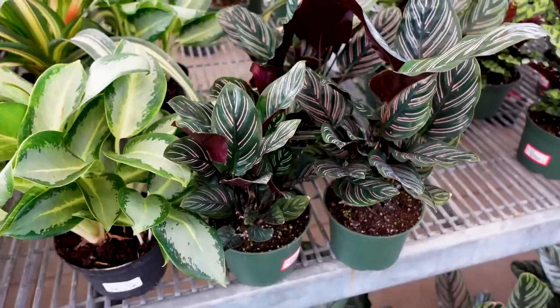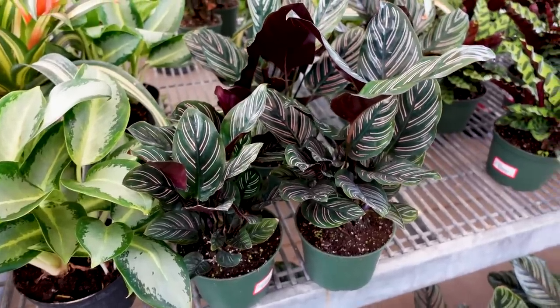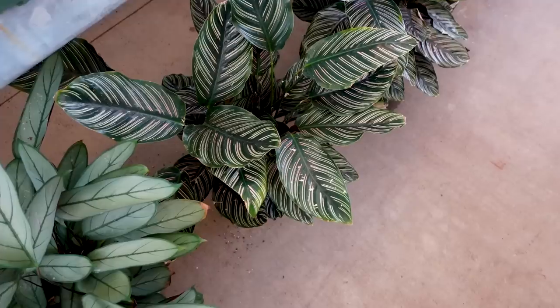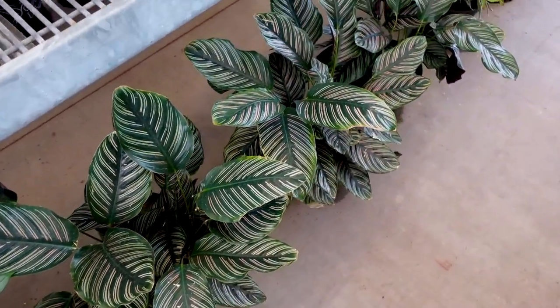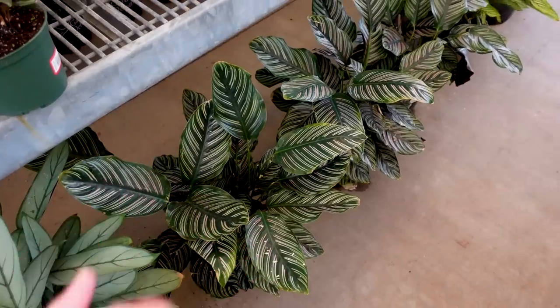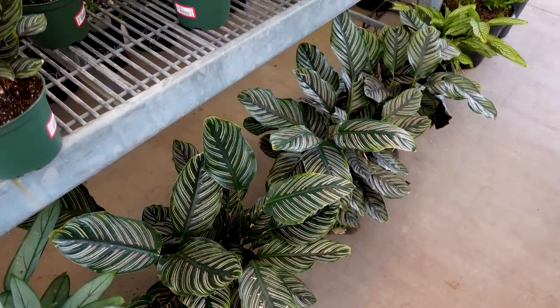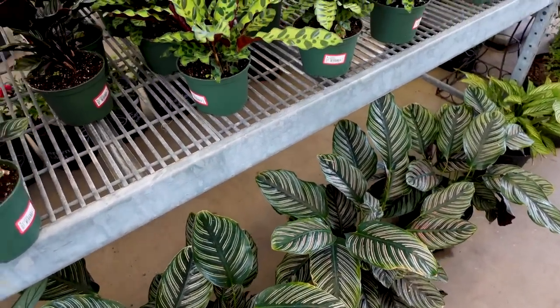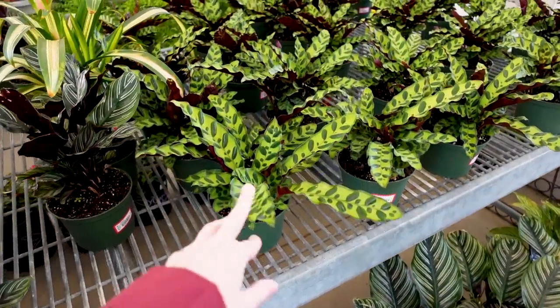I know they can be super finicky, you guys. A lot of you have had problems with them. Oh my gosh, you guys, look at the larger ones down here. These are in like 10-inch pots. Those are huge and they still look good. So it is possible to keep them looking good, you guys. If they do kind of get funky and start dying back on you, don't throw them away. They will come back. I have proven that time and time again. And this guy will too.